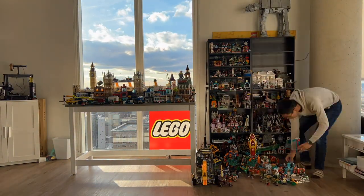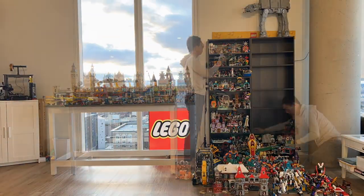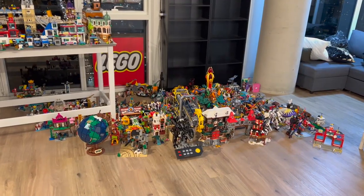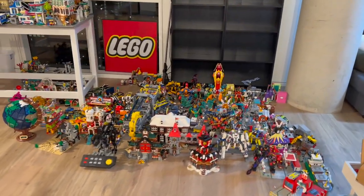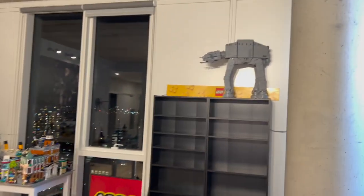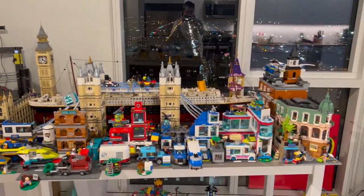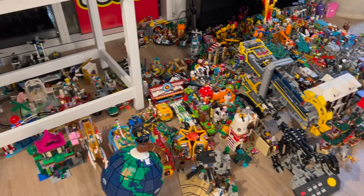Here's a quick and kind of satisfying time lapse where you can see me very systematically just taking down every single set over the course of the day. You can see day slowly turn into night over the amount of time it took me to just remove every single set until finally, here we have all of the different sets finally taken down from the shelves. So those shelves are empty except for the UCS AT-AT there, and obviously none of the stuff has been taken down from here yet, and I haven't even touched the table, but I'd say pretty good progress. I'm pretty happy with this, and now it's time for the hard part.